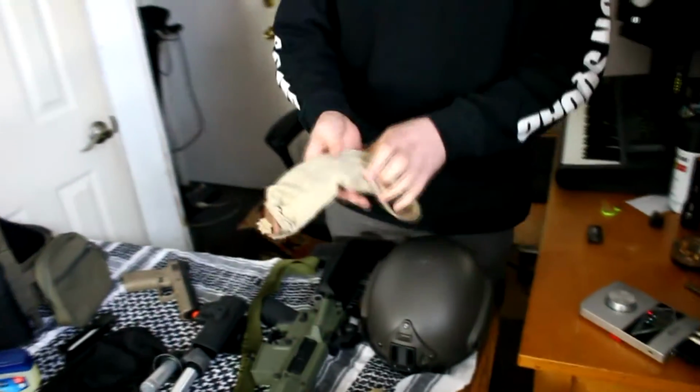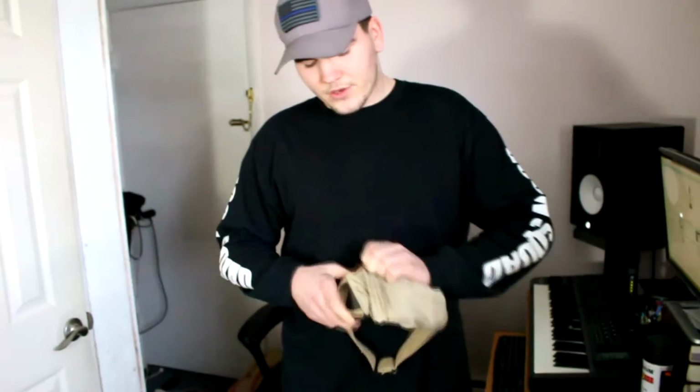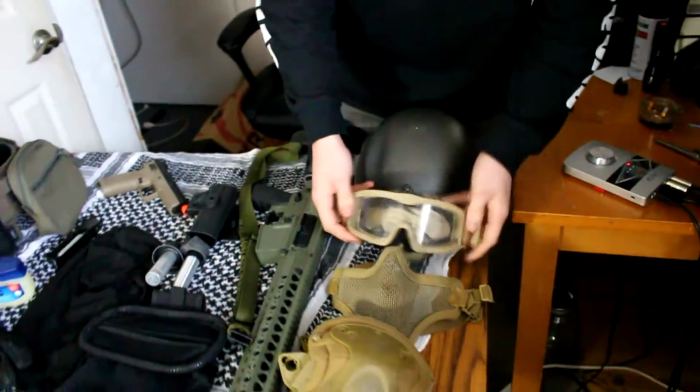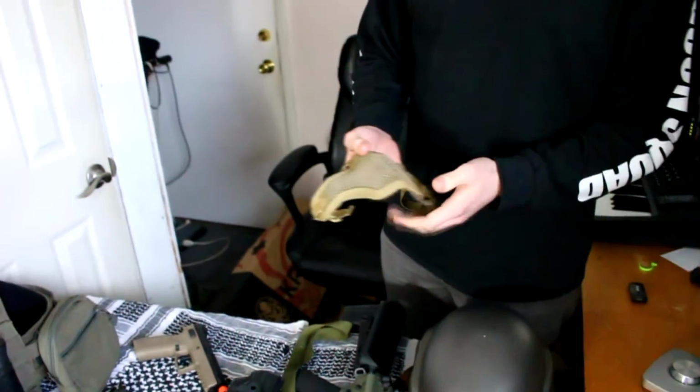Next off, I got my Lancer tactical goggles. Obviously cheap, but works real well. Took out the vents on the inside, so the fogging would reduce, and haven't had a problem since. Nice airflow, so it doesn't fog up. Nice CQB goggles for the low. Next up, I got my tan mesh mask, obviously a necessity.